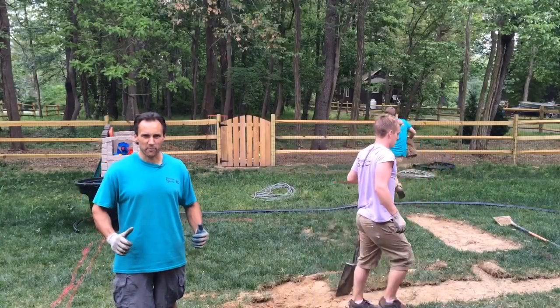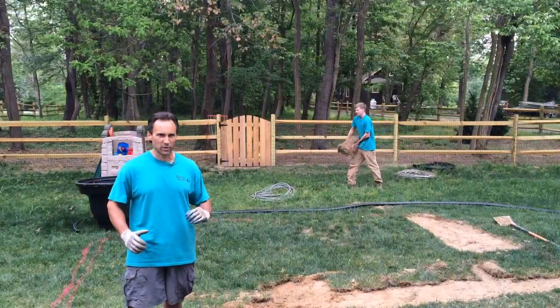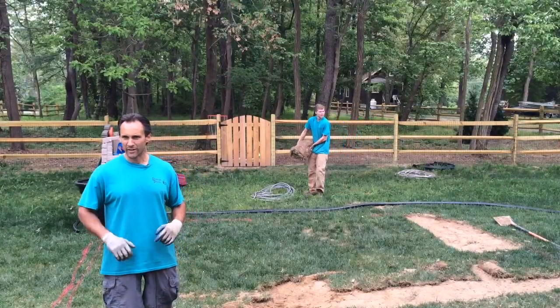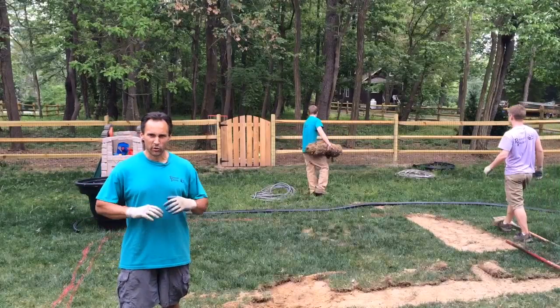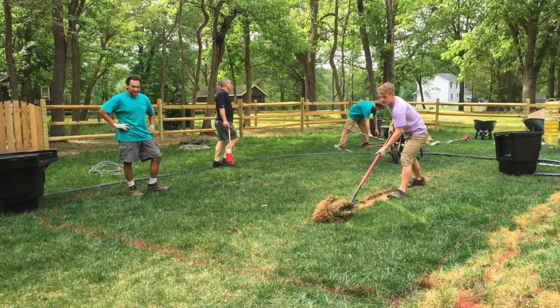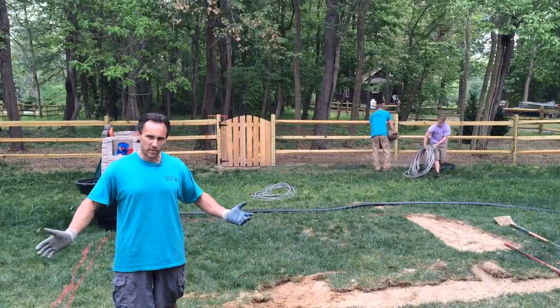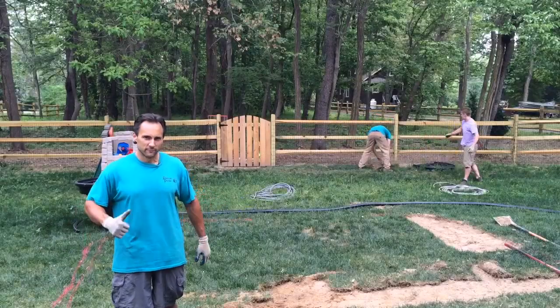Today we're in Severn, Maryland, creating another dream. It's a 16 by 16 pond with all the bells and whistles. We got six guys on this project, so a lot of stuff's happening. We got the stone being unloaded now, the hole's starting to be dug. By the end of the day, we want to have our liner dropped and some of the inside of the pond rocked out.